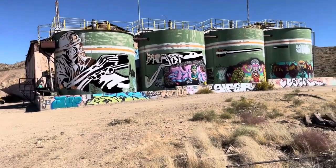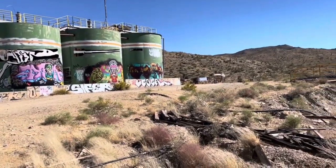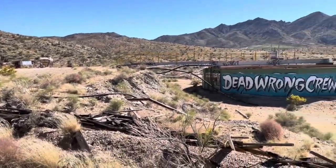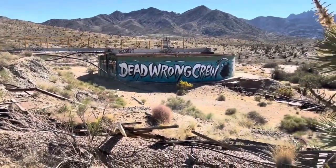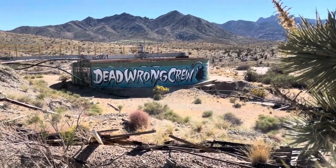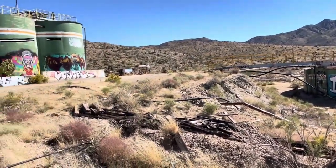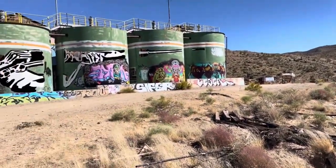This is from the opposite end. And I tell you what, the graffiti is really well done. Pan around, take a look down there at the Dead Wrong crew, the Grim Reaper. Awesome. So I mean, a lot of good work, but as I say, is this preservation in everybody's opinion?